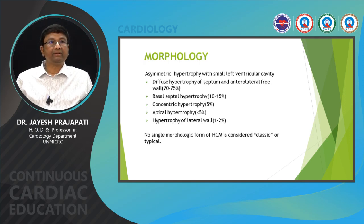What is the morphology? There is asymmetric septal hypertrophy with a small LV cavity. Most common, in 70 to 75%, is diffuse hypertrophy of the septum and anterolateral free wall, with the posterior wall spared. Another is only basal septal hypertrophy, in 10 to 15%. A concentric variety of HCM is also known, in which the patient does not have hypertension but has concentric hypertrophy, 5%; apical hypertrophy is less than 5%, and only lateral hypertrophy is relatively uncommon, 1 to 2%. So no single morphologic form of hypertrophic cardiomyopathy is considered classic or typical, and we can see many varieties.